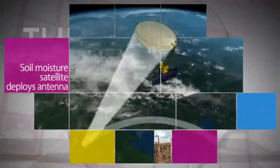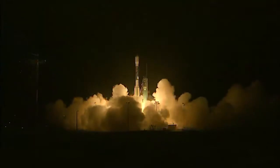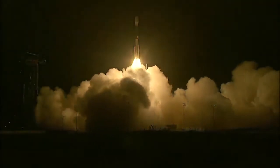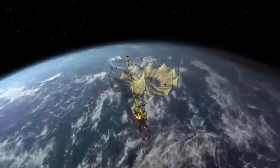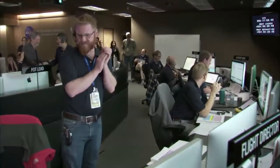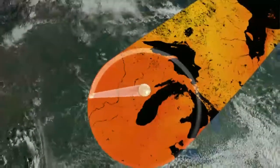The Soil Moisture Active-Passive mission, launched January 31st from California's Vandenberg Air Force Base, is the most recent of NASA's 5 new Earth science missions. Following a successful checkout phase, the satellite recently deployed its instrument boom and 20-foot-wide reflector antenna, a key milestone on its mission to provide global measurements of soil moisture, helping to improve our understanding of Earth's water, energy, and carbon cycles.